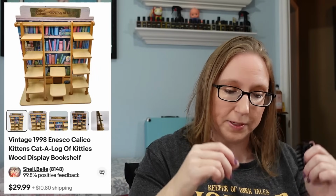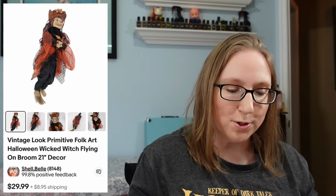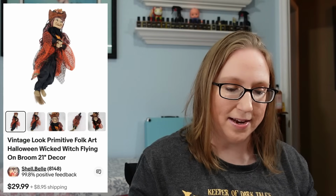I sold a little wooden display for Calico Kittens, the little Calico Kittens figures. I think they're made by Enesco. So this was just like the display that you could display the cats on. I got this at a yard sale. I think I only paid $0.25 for it, and it sold for $29.99. I also sold a hanging witch for $26.99.